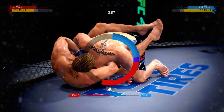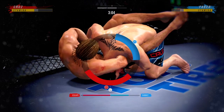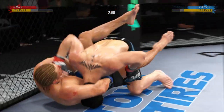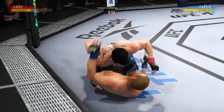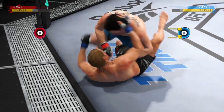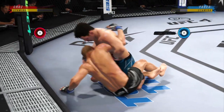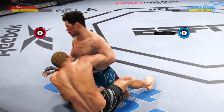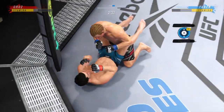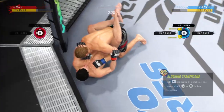Oh, we're getting a finish here. Oh, now he's in trouble. Brilliant submission defense there. All right, we'll see if he can apply pressure inside his opponent's guard here, DC. All right, working inside the closed guard now. This is no safe place against this opponent.